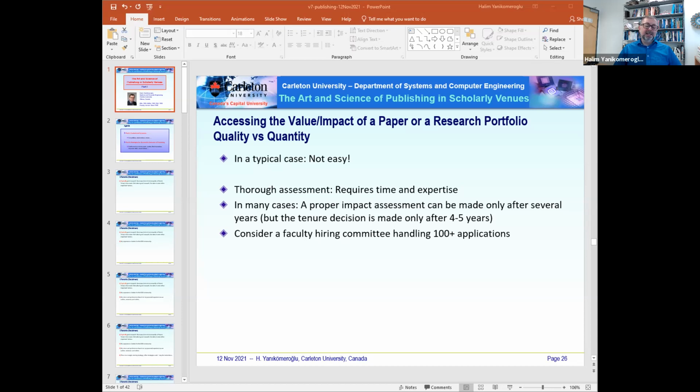And the second point is that this also requires expertise. Positioning a paper, the novelty, the innovativeness, unless you are very familiar with that subarea. Again, you have to believe in the author, or you have to go and check the key references and so on. But once again, it takes time. To make the story more complicated, in many cases, with this immediate assessment, it is very difficult to anticipate the impact.